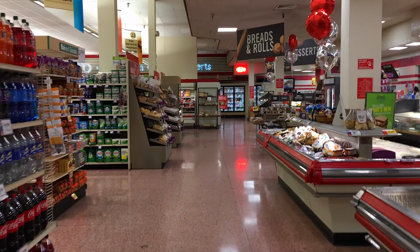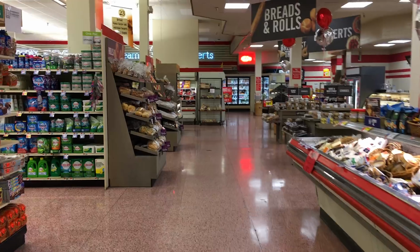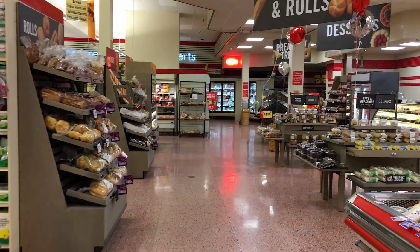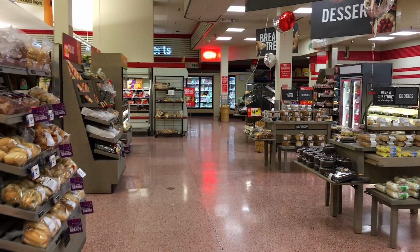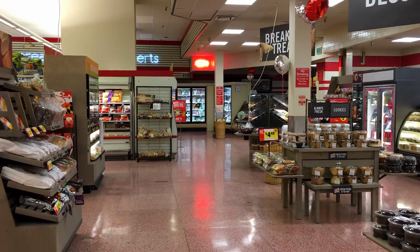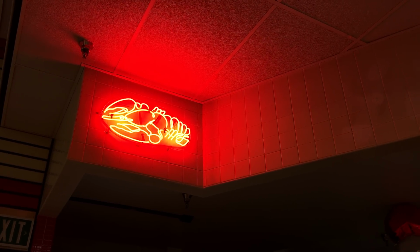Okay, we're walking along here and going into the bakery area, and beyond that is the seafood area, and there's a really great lobster neon piece that we're going to look at, and it's coming up here right now. I love that thing. Look at that.